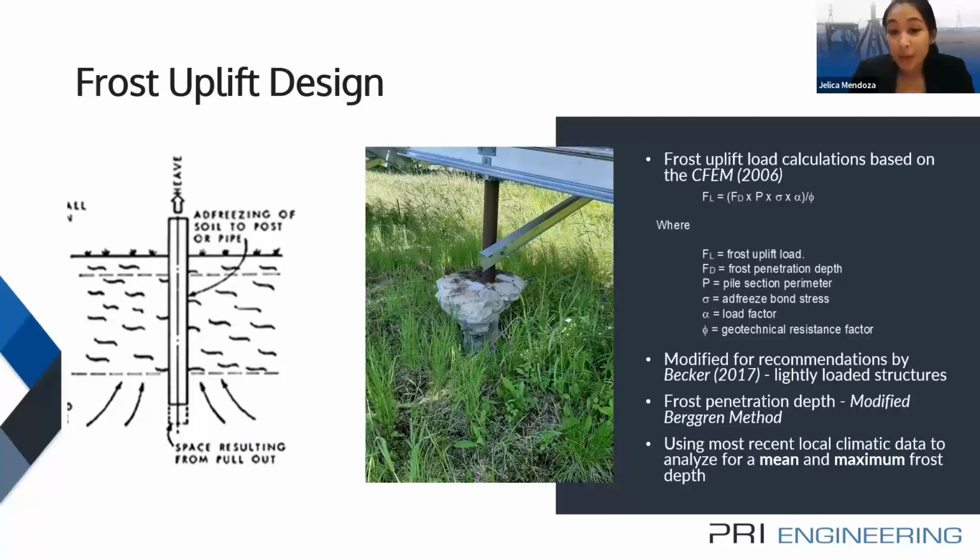And so I'm definitely not going to go into detail on how we calculate frost uplift loads, but I did want to mention where it stems from. So we use the Foundation Engineering Manual to come up with the frost uplift load calculations. That is what we use to design the piles. And so that involves calculating your frost penetration depth, considering your pile perimeter, the adfreeze bond stresses, and applying factors of safety to that.